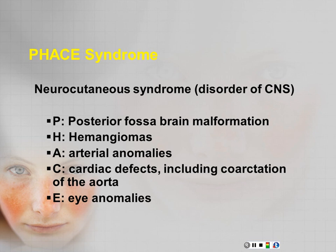Now, all kids that have these segmental hemangiomas need to also be checked for PHACE syndrome. And as with syndromes, that you've probably realized by now, their name usually stands for the different types of things you'll see associated with that syndrome. Like each of those letters stands for something. So I broke it down for you. The H is where our hemangiomas come in. But you've got some kind of brain malformation, arterial anomalies, cardiac defects, and eye anomalies. That's what PHACE stands for.